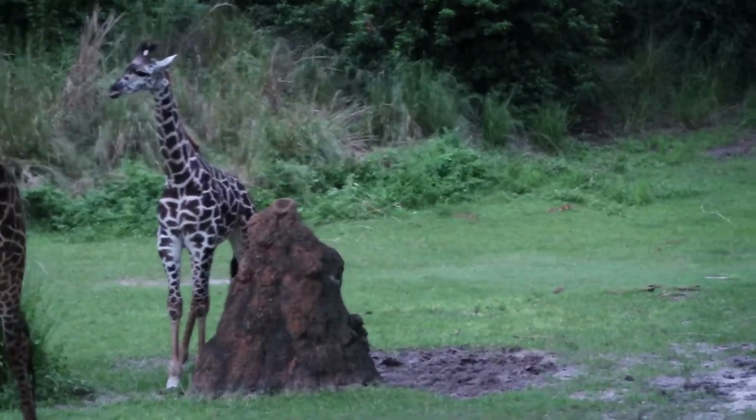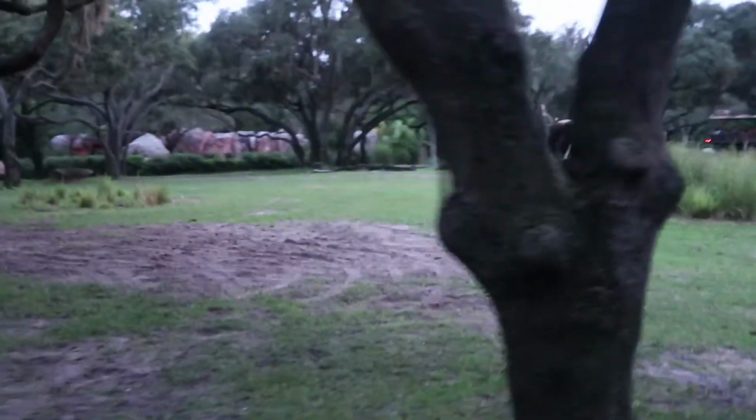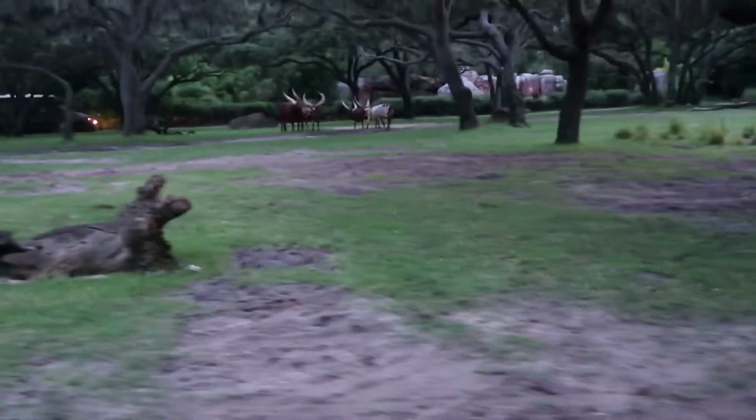But it's not just because they like food. They like to use that height advantage of theirs at all times. It makes it much easier for them to spot predators that may be lurking amongst the tall grasses. Now in the event a Maasai giraffe actually has to make a quick getaway, they can also run about 30 to 35 miles an hour too.